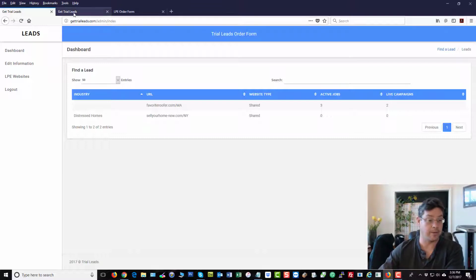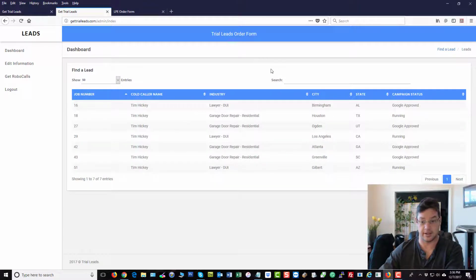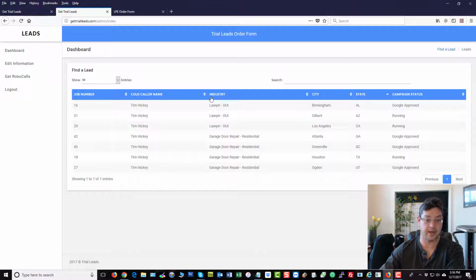Now, if you happen to be a cold caller, just log in as a cold caller, what are you going to be able to see? All the job numbers for which you have gotten a lead. Your lead was assigned, along with the job number, and you can see the status of your campaigns. So you can see where you're at and where your campaigns are at. It's all pretty cool, the industries and everything else.